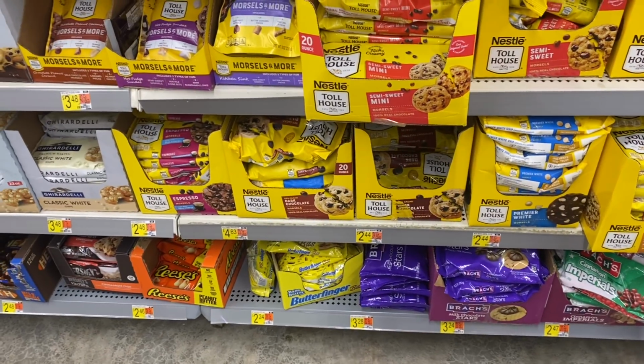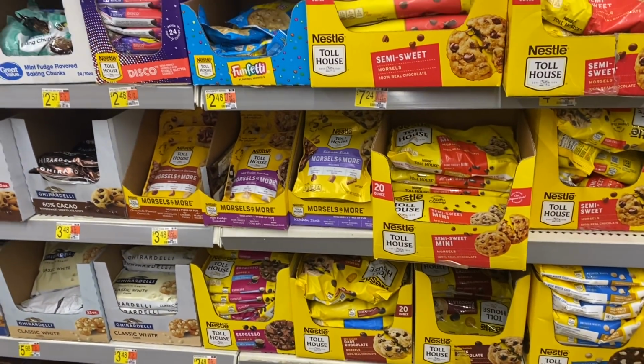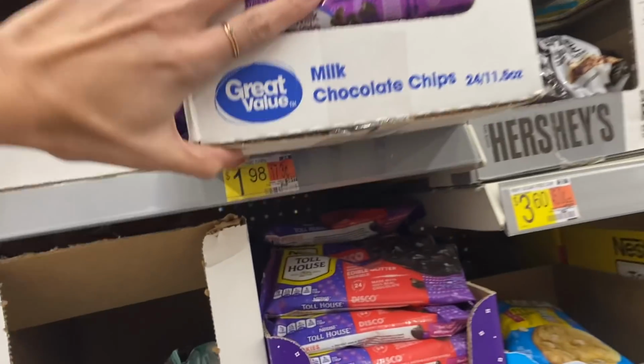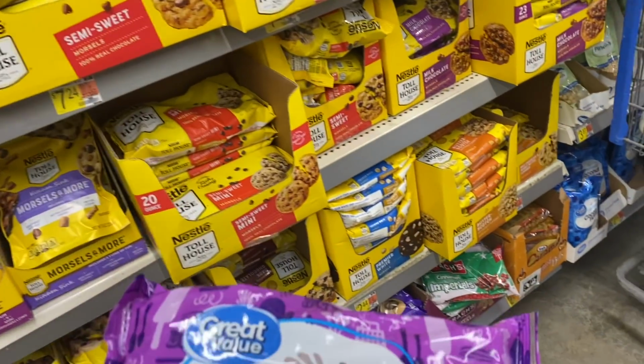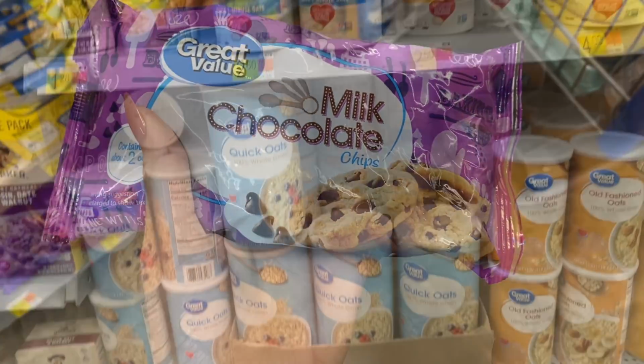I'm also going to grab some chocolate chips. So the chocolate chips, depending on what brand you get, the price will vary, of course. Now, I'm going to make chocolate chip cookies, and those will kind of last a little while, and it's a pretty cheap deal. So it's $1.98 for the chocolate chips. Of course, you'll need flour and sugar and things like that, but I already have all that at home, so I'm just grabbing these.